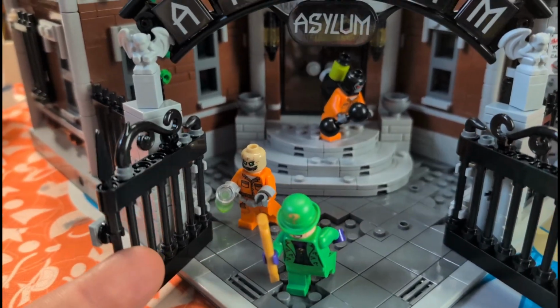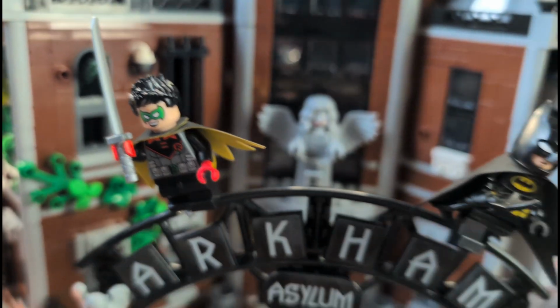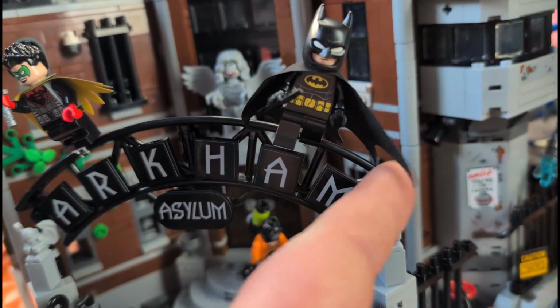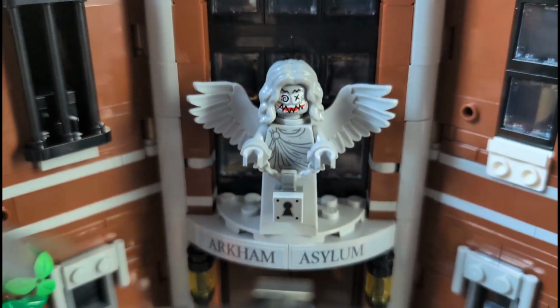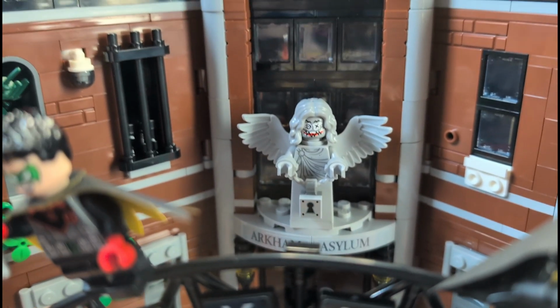And of course, we've got the gates flung open, and Batman and Robin respectively up there, ready to try and save the day. And these new capes that are getting blown to the right in the wind. Oh, I guess that counts as a minifigure as well. Our little Joker-faced angel chilling.